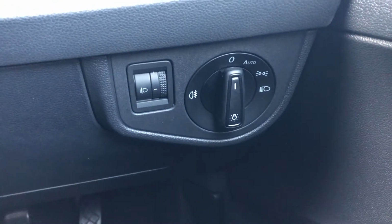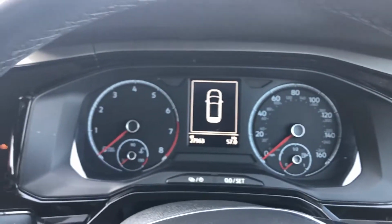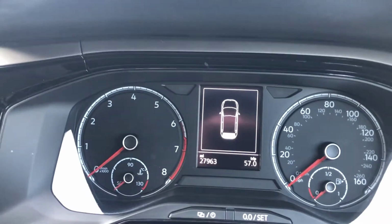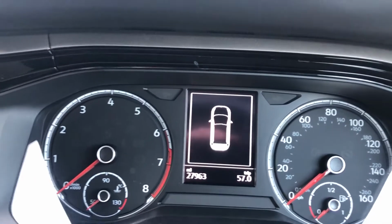you can come in. You've got the auto headlights and the headlight range control, and up top you have of course got your old school analog display, black faces, white contrast fonting, and of course the red needles and limiters as well. And in the middle you have got your DFT, which is of course your digital information centre.